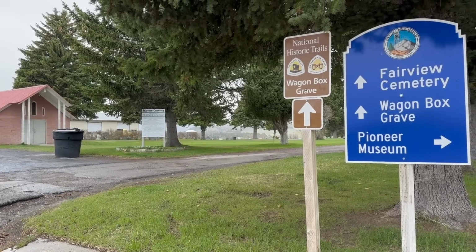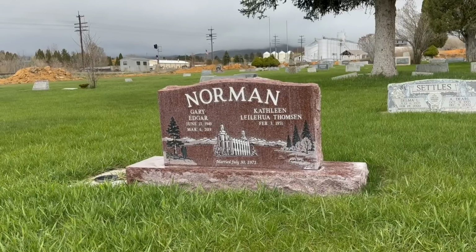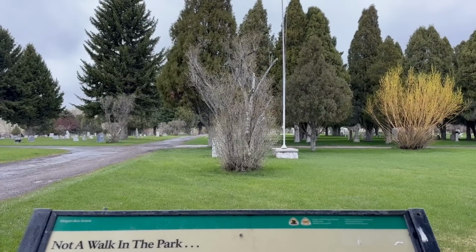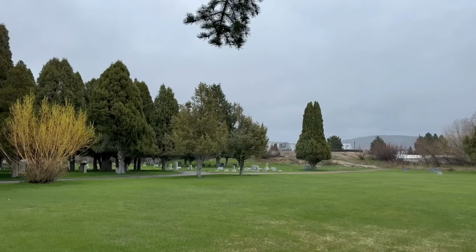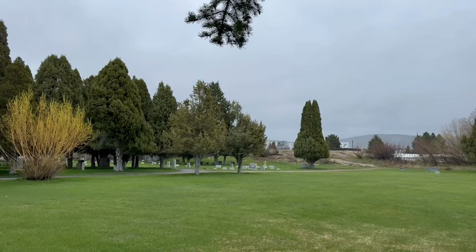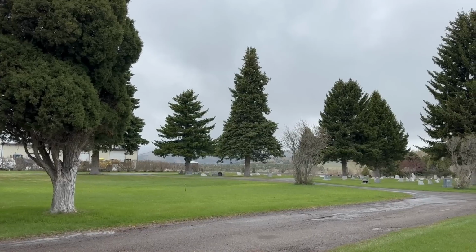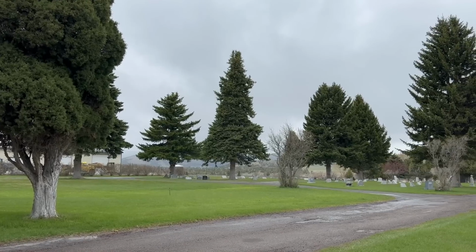Our final stop is the Fairview Cemetery, where you'll find the wagon box grave. Not far from here, in 1861, tragedy took the lives of an entire immigrant family. Three trappers discovered their remains. Although there were no eyewitnesses, the trappers learned that when the wagon train pulled out, the family had stayed behind to locate and retrieve their horses, which had wandered off the night before. Their bodies were placed together in their wagon box and then buried. Later, they were moved to the cemetery.